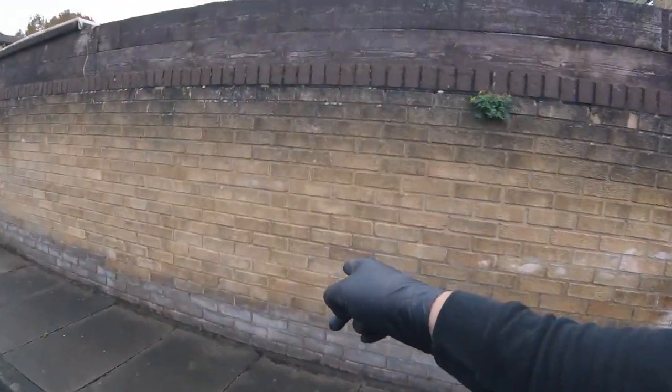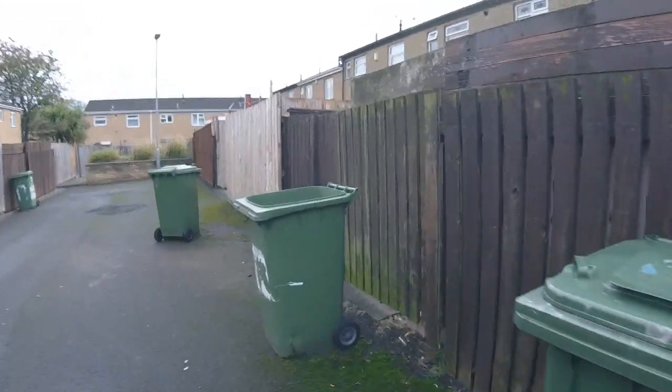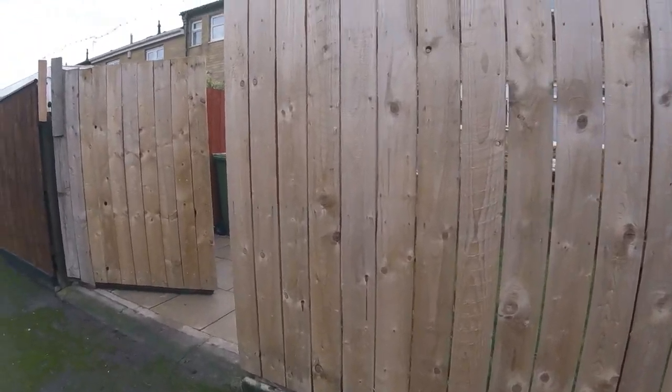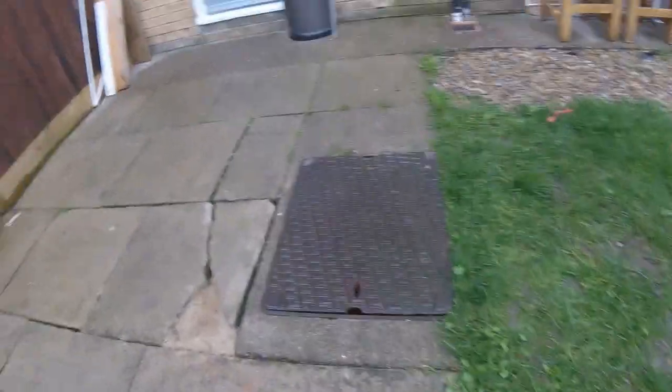This manhole on the other side of the wall's blocked. I know that from the last time we blocked it, unblocked it. These people aren't up, this person is. So I'm going to go in that garden and I'm going to have a look under the cover. Oh, hello there, mate. Get the other.